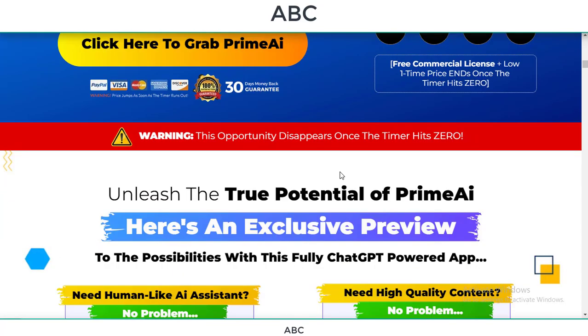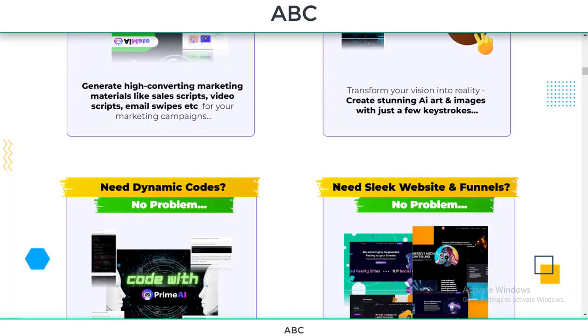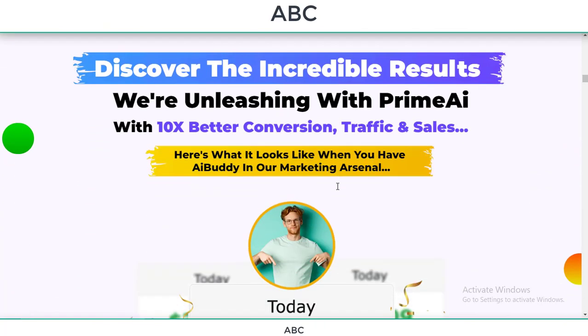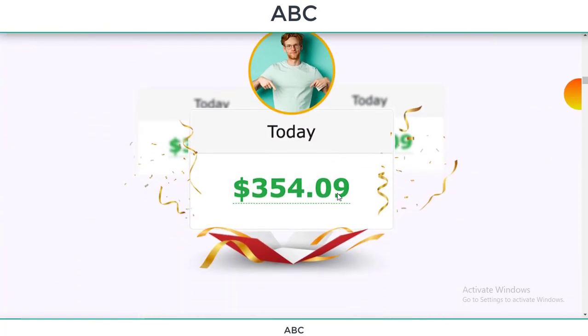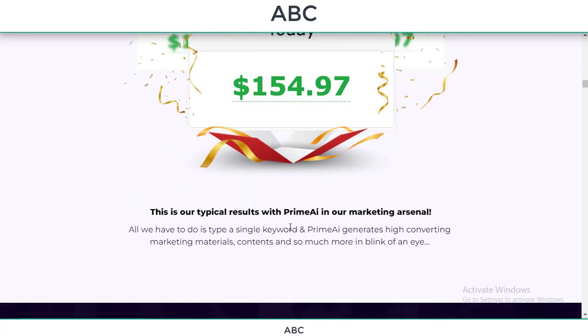Discover the incredible results we're unleashing with PrimeAi. With 10x better conversion, traffic and sales. Today $354.09. Today $154.97. This is our typical results with PrimeAi in our marketing arsenal.